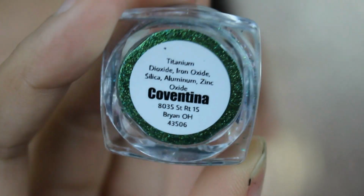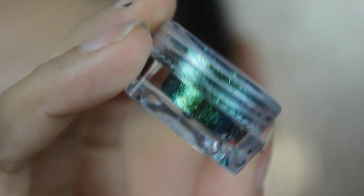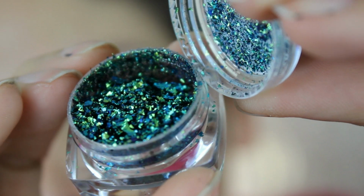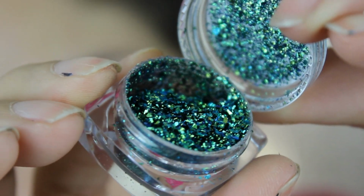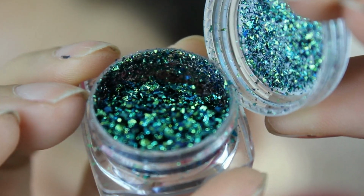Alright, and then I'm going to be trying Coventina, which is another beautiful green shade, but this one looks a lot more blue. This one says it shifts from a vibrant green to a golden green to a teal to a blue.